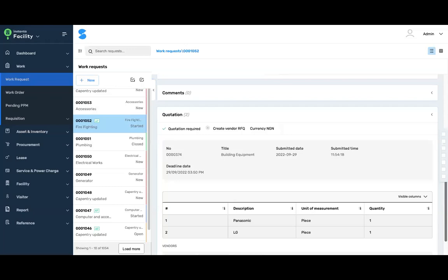Those vendors' details will be entered on the system. So whenever you need their services, you just go to the system and click create vendor RFQ here, as you can see, then send the quotation request to the various vendors you work with. It could be one vendor, two, three, or multiple, as many vendors as possible, depending on what the company requires for each vendor process.